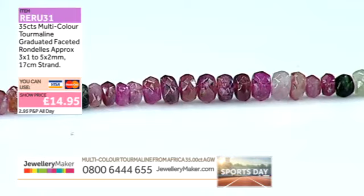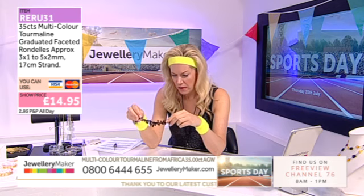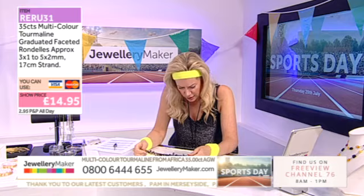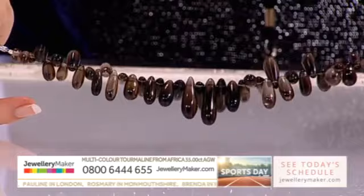Oh, these are a bit funky. These are good. Oh, they're very tactile as well. These are glorious. I've never bought this strand to you. These are lovely. Gosh, they're packed on there. You are getting an absolute multitude of gemstones. Aren't these glorious? They're lovely. There's a lot on there. There is a lot on there. An awful lot. My goodness me.